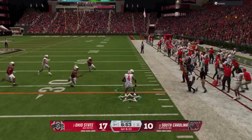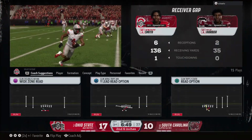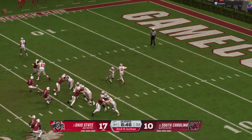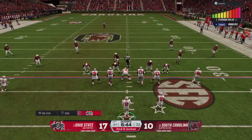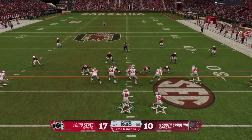Out of the chute, quick toss to the right. They stop him just short of the first down, but it will be second and inches coming up. Nice job decision-making by the quarterback there in the RPO, not handing it off, knowing he had to throw it, but then also understanding his open guy was going to be in the right front.